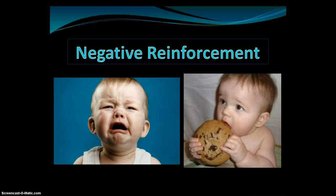Well, you have just reviewed positive and negative reinforcement and punishment. And sometimes those negative reinforcement and negative punishments can get a little bit confusing, so I wanted to review those again really quickly. So I've got two examples of negative reinforcement. You saw that video earlier where the baby was crying for the remote control, and the mom gave the baby the remote control to stop the baby's crying.